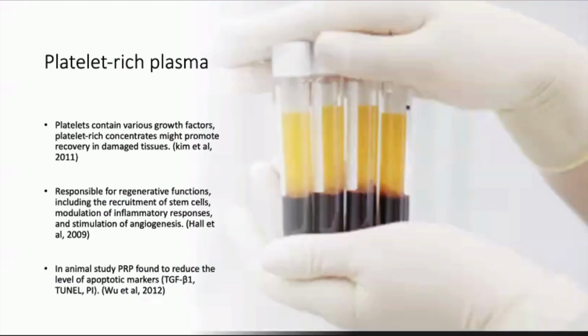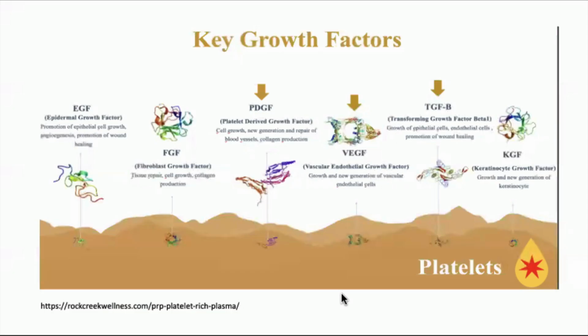As a background, platelets are rich with growth factors that promote recovery of the damaged tissue. It also has regenerative function, recruits stem cells, and modulates the inflammatory response. In animal studies, they found that it decreased the apoptotic markers. Here are most of the growth factors available in the PRP: platelet-derived growth factor, which enhances cell growth, generation of blood vessels, and collagen production. We also have vascular endothelial growth factor, which also enhances endothelial cells, including other factors that help in regeneration, stem cell modulation, and inflammatory cell remodulation.